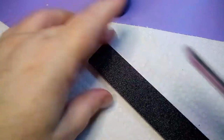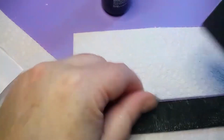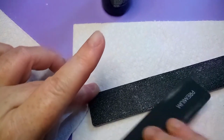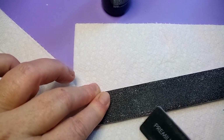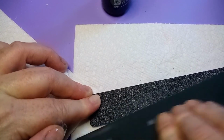I'm going to give you a tip that I've seen a lot of YouTubers share when they're doing their nails. I don't know why the factories don't do this, but a lot of nail files come just sharp edged, sharp. Not kidding. You can create lacerations along your nails. The skin around your nails will just be beaten up.